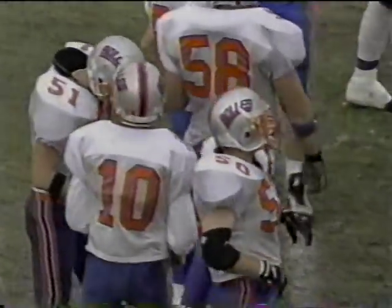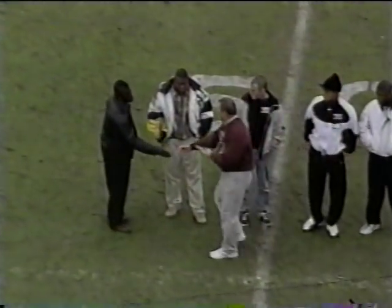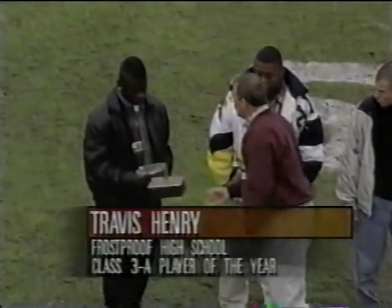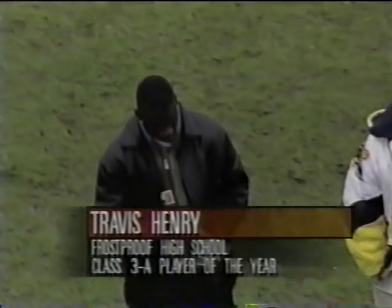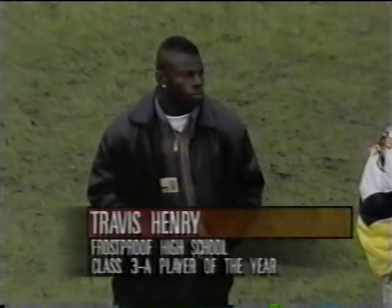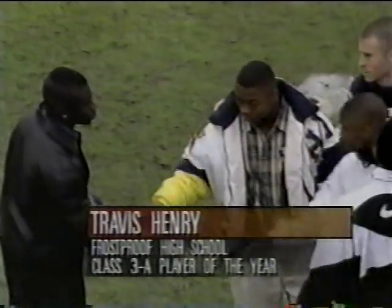Mr. Florida for 1996, Travis Henry, a man who was smashing records that had not been broken in over 40 years. From Frostproof High School, the best running back performance in history. Over 4,000 yards on the ground in one season.